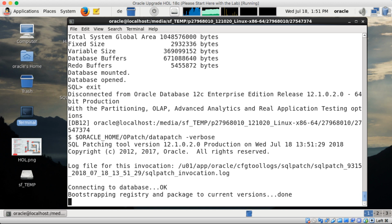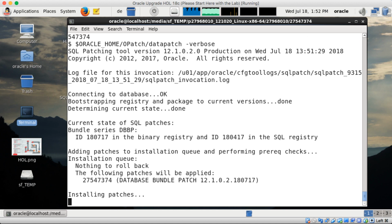Datapatch verbose applies now the SQL changes associated with the July 2018 bundle patch, and I have to execute this step in all my databases. When it determines the current state, that means it queries now with dbms_qopatch the inventory, and this step actually will fail if the OPatch version is not installed into this home here. But here, of course, it will work.